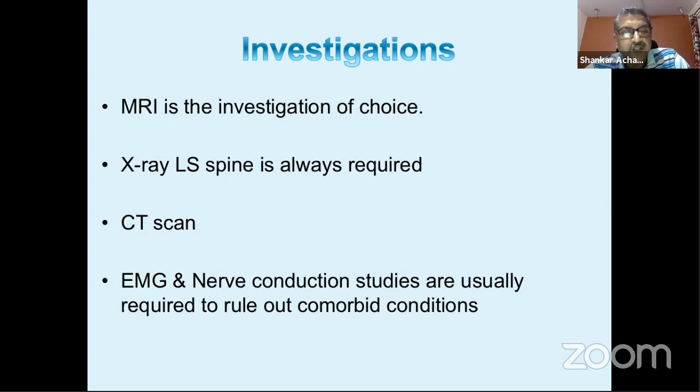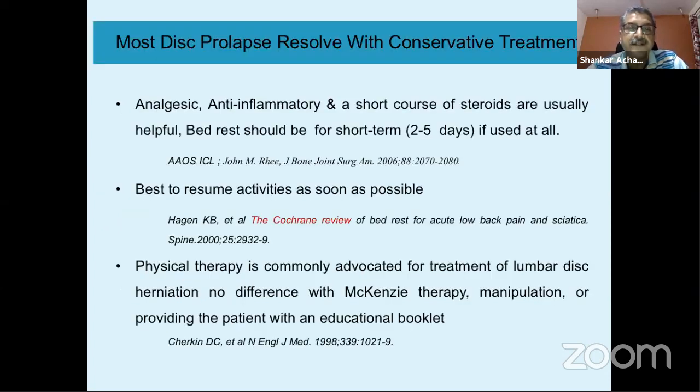For patients with multiple comorbid situations like diabetes, neuropathy, EMG and nerve conduction studies are required, because suddenly you find a patient with a complete foot drop, but without some major compression, and you get worried. Sometimes you have a moderate compression and you may want to do a surgery, but basically the patient is suffering from a diabetic neuropathy. So when you have coexisting diseases, it's very important to get EMG and nerve conduction tests, and that is to be kept in mind.